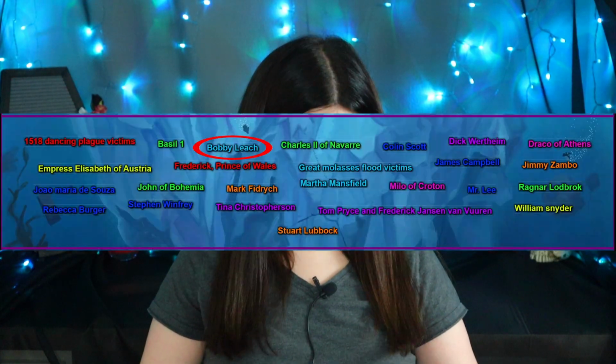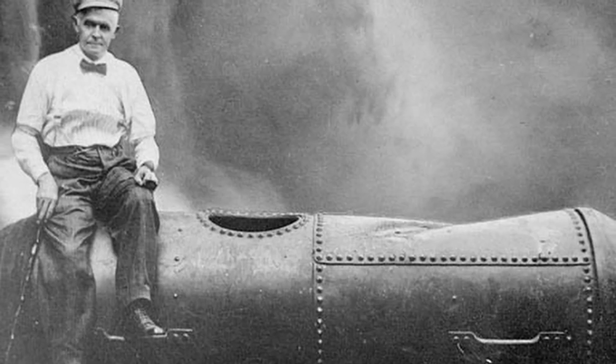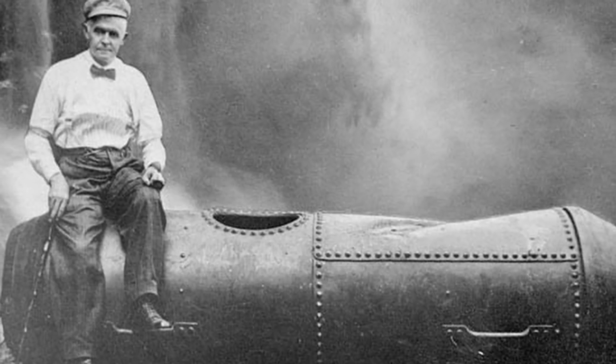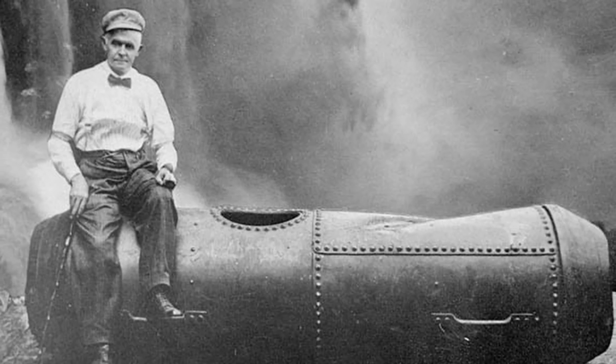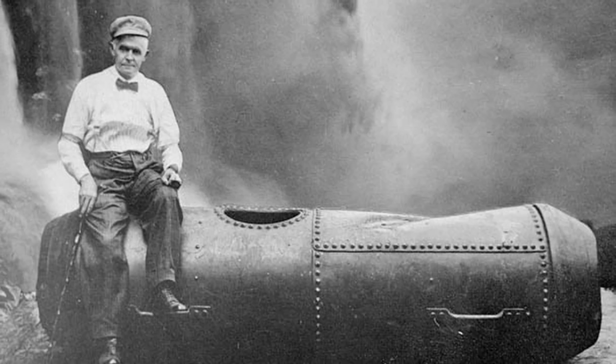Bobby Leach. Bobby Leach was a stunt performer who did this until he passed away in 1926. He performed a lot of dangerous stunts in his lifetime, but it would be an orange peel that would be his downfall. He was the second person ever to fly over Niagara Falls in a barrel. Look at this nice barrel he did this stunt in. He had to go to the hospital for 6 months afterwards because he was pretty badly injured after the fall, but he still survived, and that was quite the accomplishment.